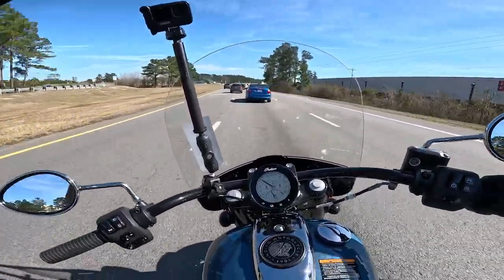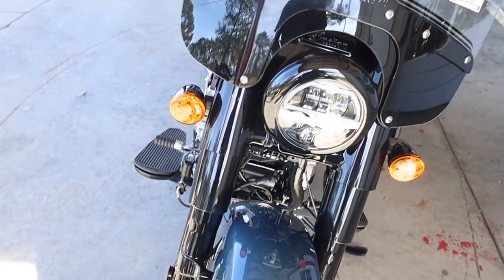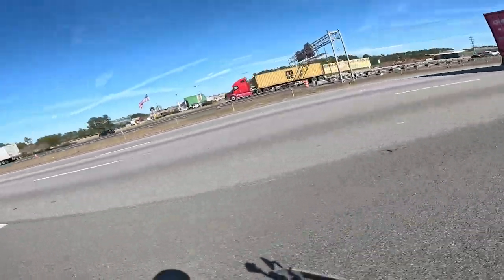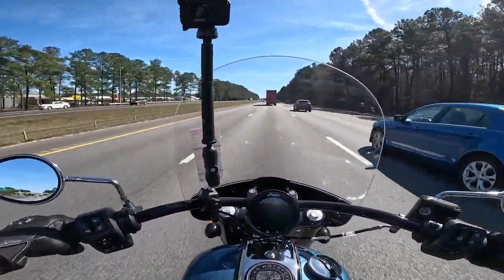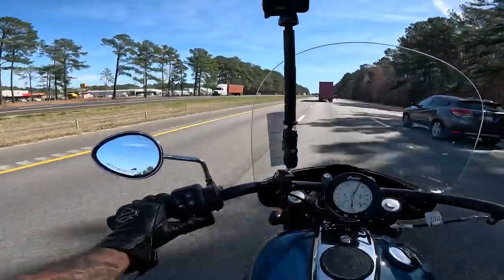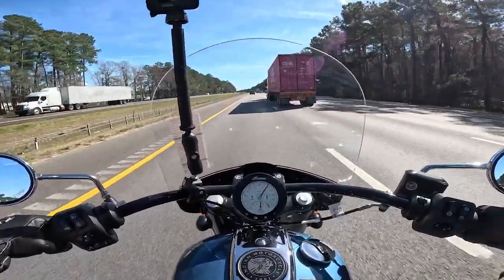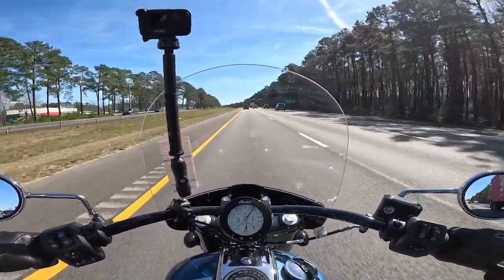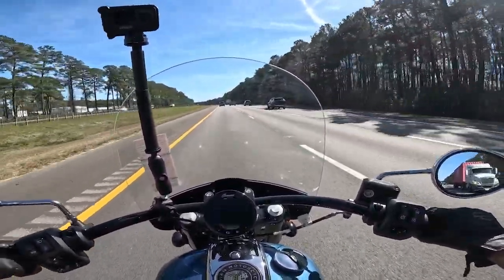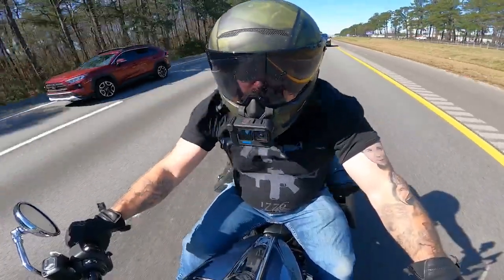This is where I want to see how this thing does on the open road. How is the buffeting? You've got a windshield instead of a fairing, so in theory, it's not going to be as good. Pushed around a little bit. Nothing terrible, nothing I can't control. I imagine with a good crosswind, it might freak out a little bit.